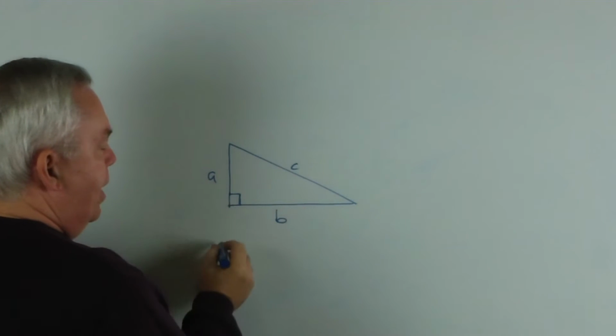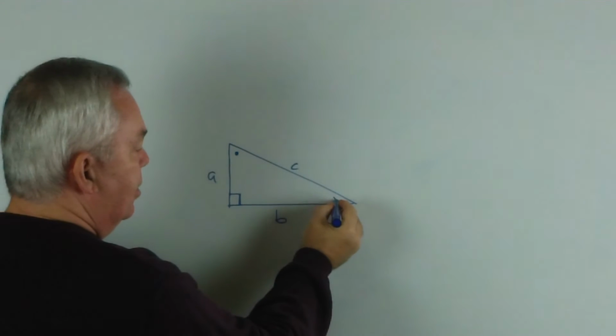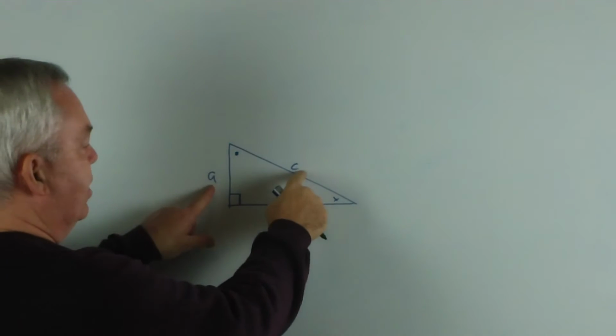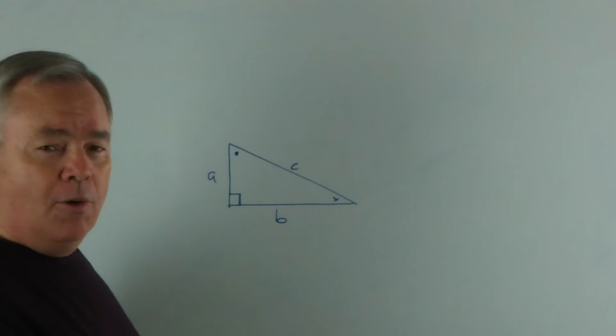If this is a right angle here, they knew that these other two angles added up to 90 degrees as well. I'm going to put a dot in one and a small cross in the other so we can keep track of them. The dot is between sides A and C, and the cross is between sides C and B. The Chinese made 4 copies of this.